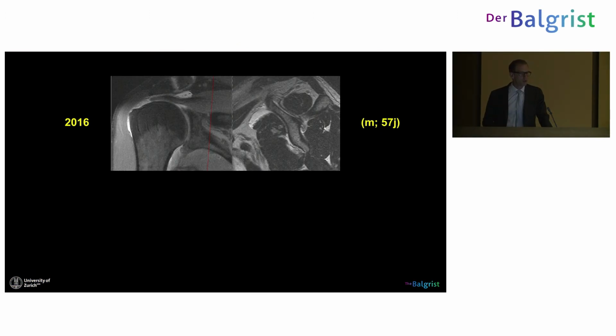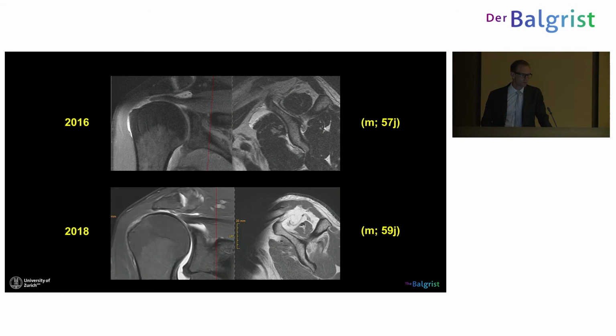So what happened to our patient? Back then in 2016, he was more or less pain-free, had quite good function, and he personally preferred the conservative treatment. However, he was unlucky, came back last year with a strong tear progression and unfortunately severe muscle degeneration. So it actually fulfills more or less the criteria of an irreparable rotator cuff tear.